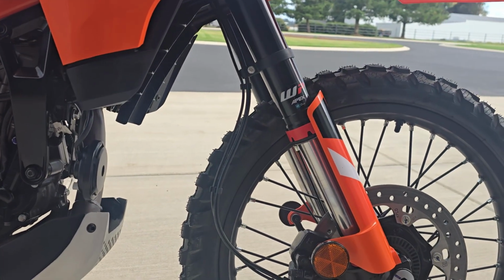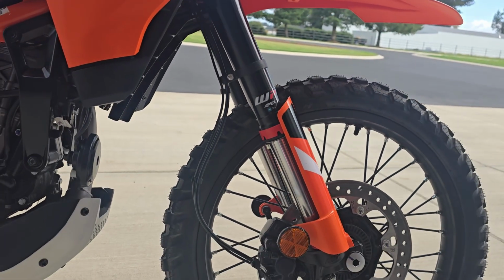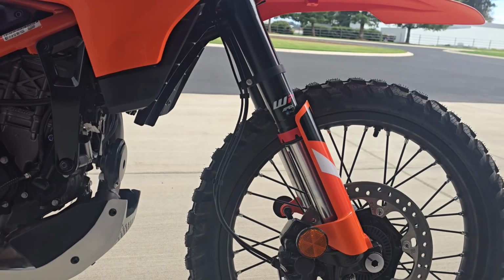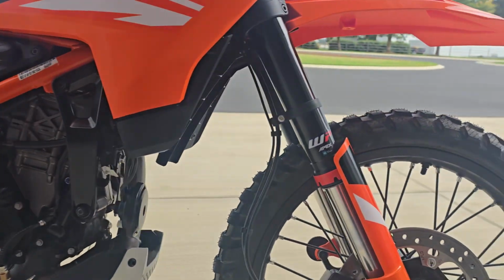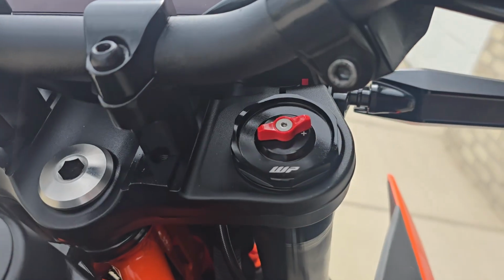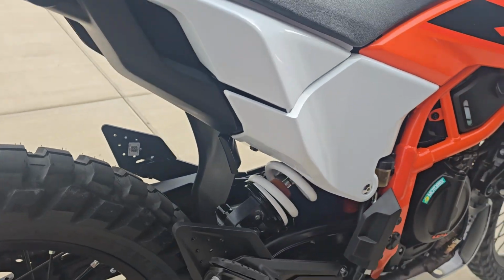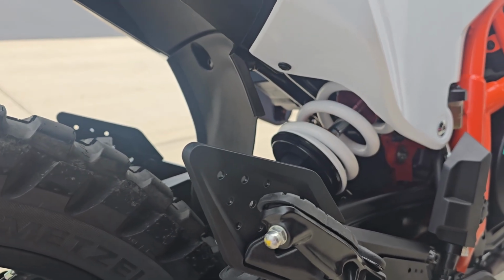9.1 inches of travel in the front. It has WP Apex suspension in the front. My initial take is the front forks felt pretty good with the limited riding I did yesterday. And in the back, also 9.1 inches. The front is compression and rebound adjustable. You can see up here, you can adjust compression and rebound just at the fingertips, so that's pretty nice. The rear shock, again, 9.1 inches of travel, super easy to get at, and compression and rebound adjustable.